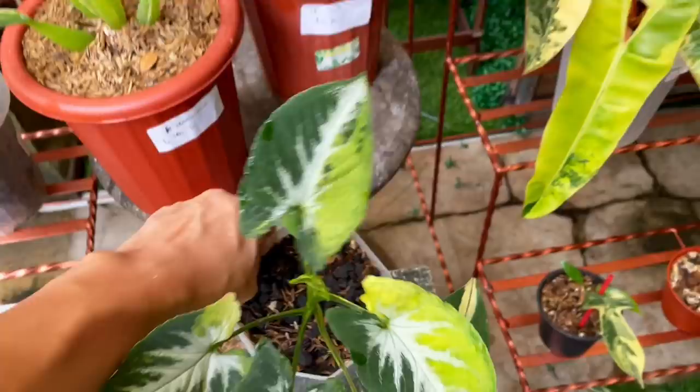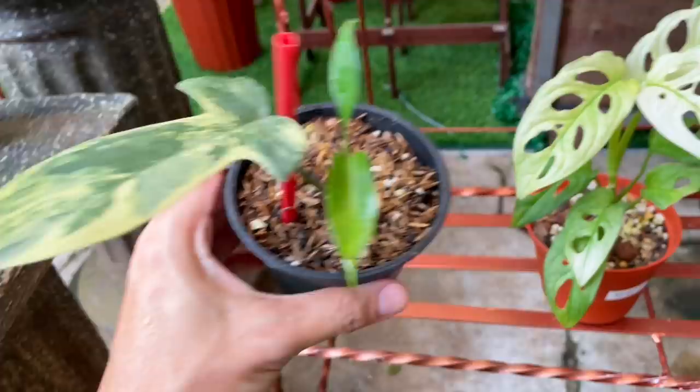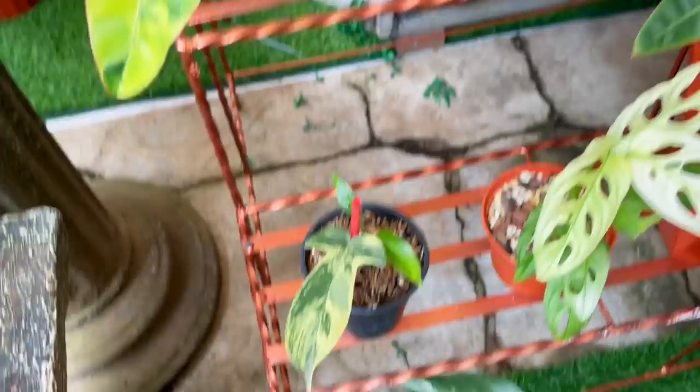There's a baby Florida beauty here. I may be in the market to get one because I overwatered mine and it's half dead. I tried to save it many times. It's suffered root rot twice. So these guys, they really hate water, just so you know. So I may be on the market for one of those if I accidentally kill mine.